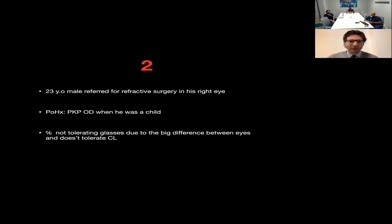This is a 23-year-old male that was referred to me for refractive surgery in his right eye. He actually came as a second opinion after going to a very well-known institution here in Argentina, where he was offered an ICL implantation in his right eye. He wanted to know if there was any other option that we could contemplate.